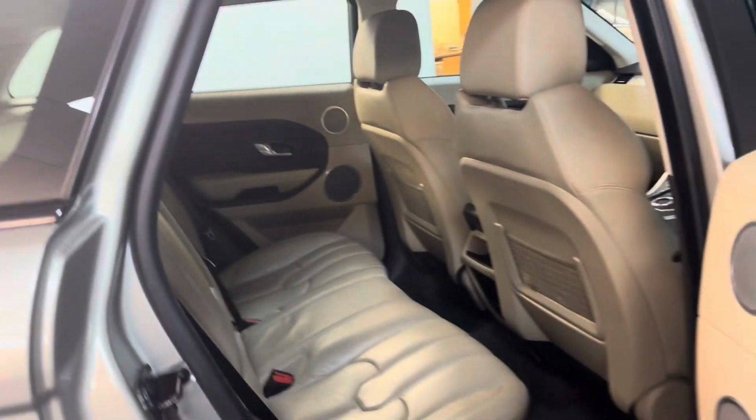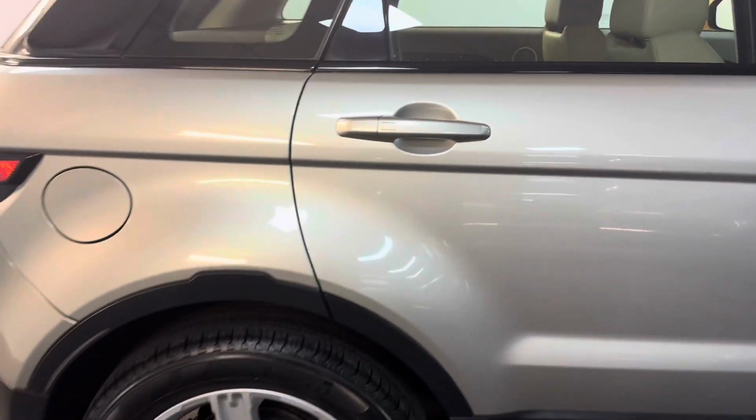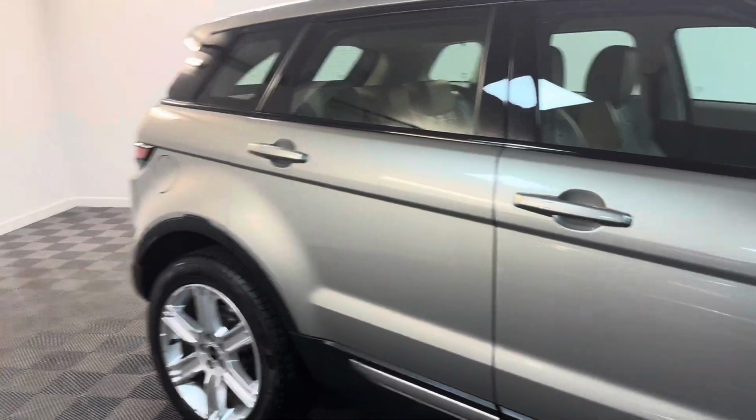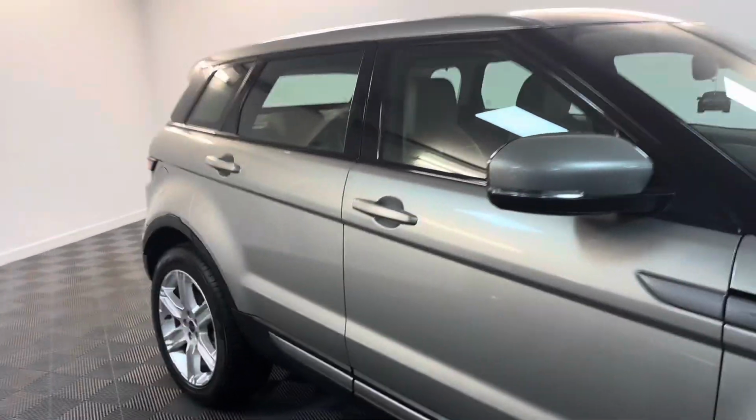We can offer part exchange and finance. As with all our cars, we do operate on a viewing by appointment system, just so people don't have a wasted trip.